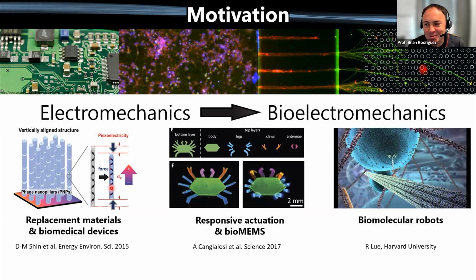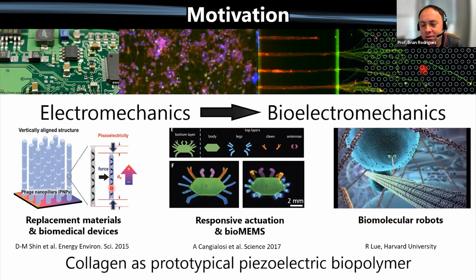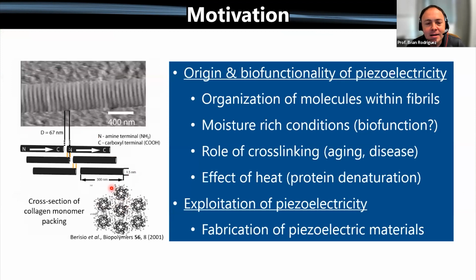I'm a bit slow, so we're going to start from a more basic starting point. We're going to look at collagen as a prototypical piezoelectric biopolymer. If we can understand this, maybe we can make better progress in going from electromechanics to bioelectromechanics.